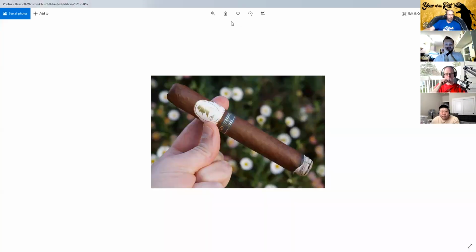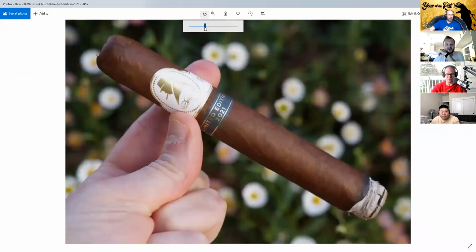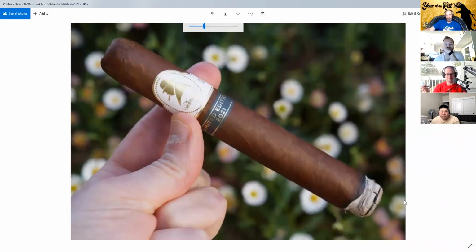I'm going to bring up a picture of this cigar so people can see it as well. See if I can zoom in a bit. Everybody watching this video has to send us money because the cigar is so expensive. Yeah, there you go. Little in-action burn shot.